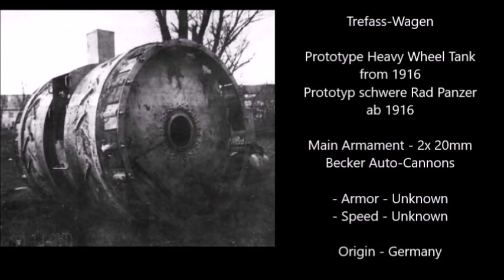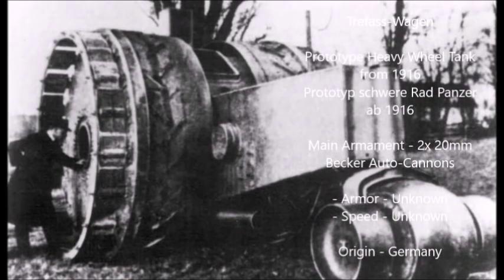Number 7, the Trefast Wagon. The Trefast Wagon, also known as the Panzerkampfwagen Trefast or the Schwerrad Panzer Trefast, was an experimental prototype heavy wheeled tank from 1916. This was another one of Germany's forgotten tanks of the First World War. This vehicle was armed with two 20mm Becker autocannons.